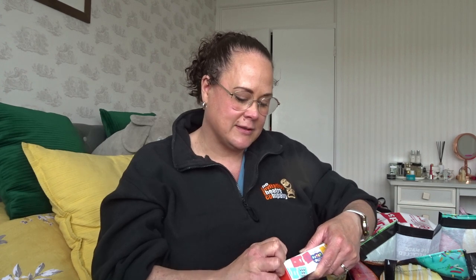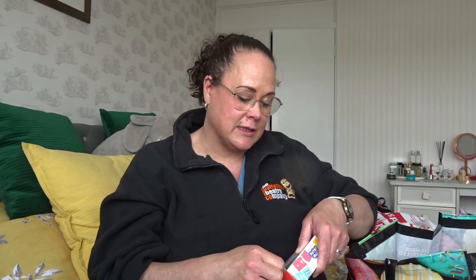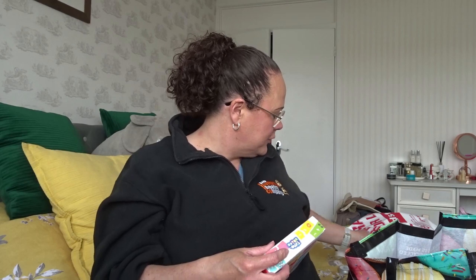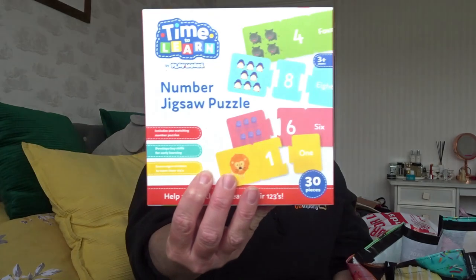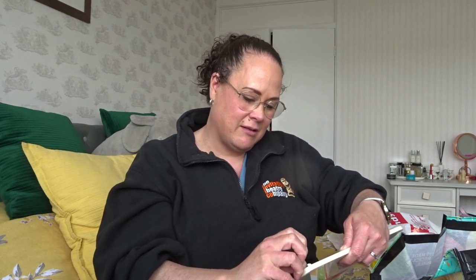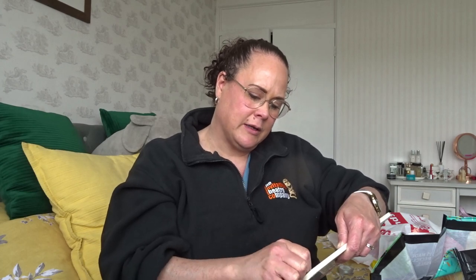I popped into The Works, and I got, I'm going to take the price of this off because I don't want the person who I've bought this for, well, the person I bought this for is not going to see this because, you know, he's two. But I don't want the mum of the person who I bought this for to see how much I spent on it. One of my friends has a little boy who is two, and so I bought him some number jigsaw puzzles, which are very cute. I'm not going to tell you how much these were for obvious reasons, because I don't want her knowing how much I spent. Not that, you know. I don't really know why.